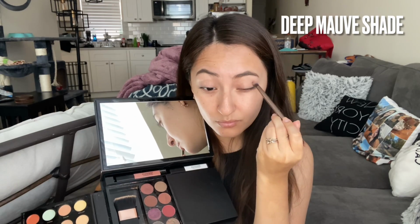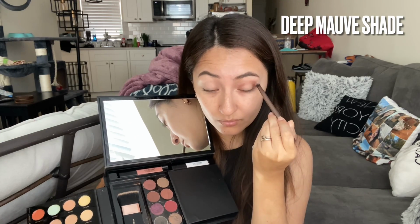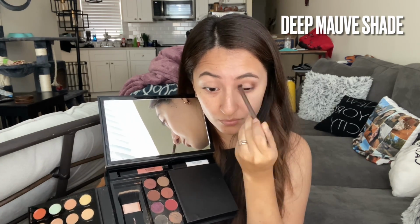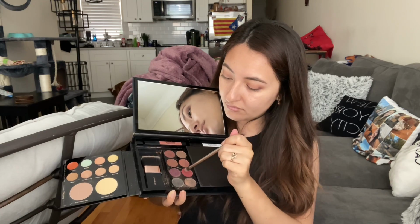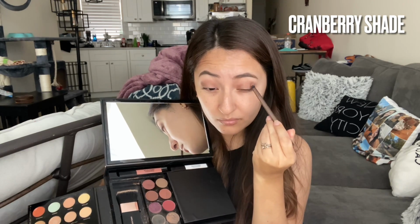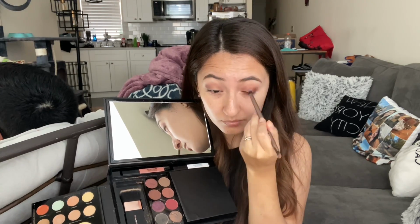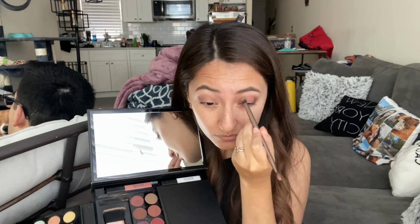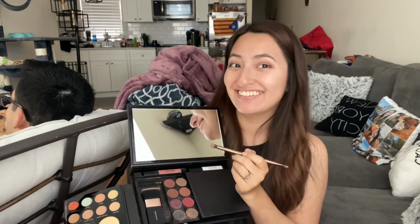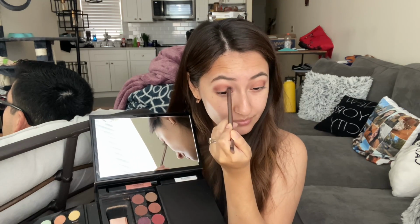Again, I'm going to start off by really deepening and filling in my socket area by focusing most of the color on the outer V and then sweeping the rest of the shadow over my lid. Now that both eyes are done, I'm going to go in with this cranberry shade right here, and use that to go over that darker shade and to also buff out any harsh or sharp lines that I made with the previous color. I'm also going to use that same cranberry shade to create a nice gradient and a transition effect between my darker shade and my shimmer shade.